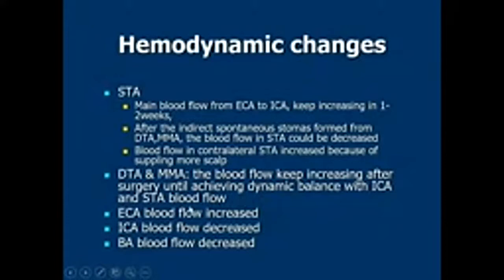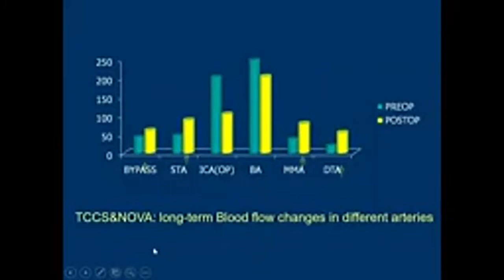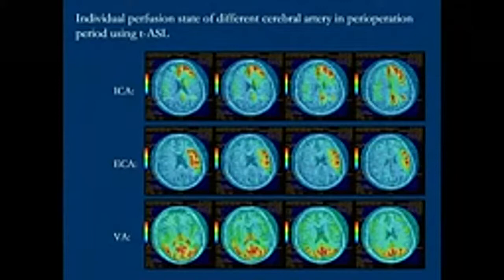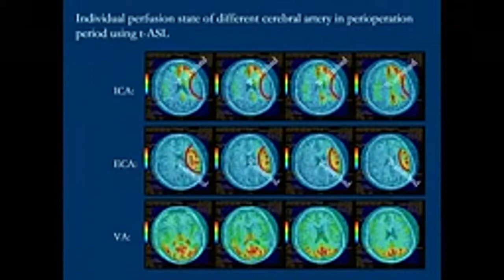ECA blood flow increased, ICA blood flow decreased, and the basilar artery blood flow was also decreased. This is the blood flow change: in the ICA and basilar artery it decreased, but the ECA branches all increased. So this is a TASCR. We can see the ICA, ECA, and the vertebral artery territory, like three kingdoms.